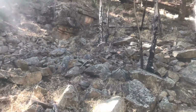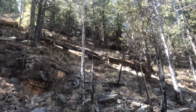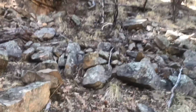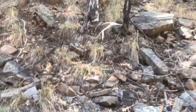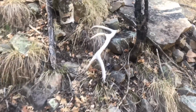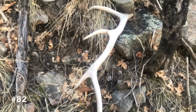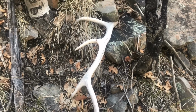Oh, there it is. Looks like an old one. It's just crazy. Maybe that bull's coming up or down. Just fell off right there. It's an old chalker again. Let's see how cracked it is from here. That thing's old. 1, 2, 3, 4, 5. Just a 5-pointer. But that's pretty cool. Let's see what else we can find.